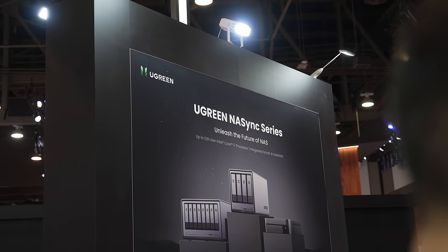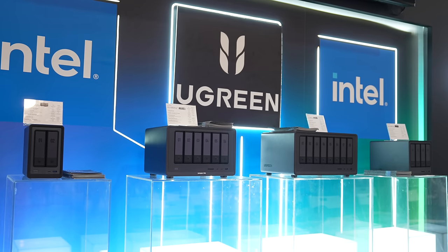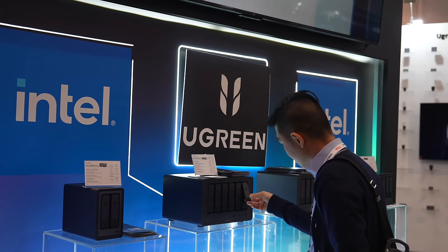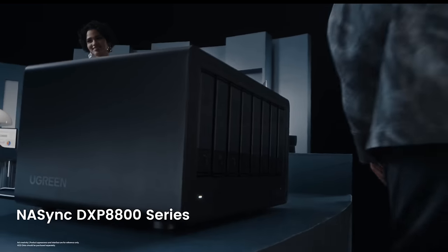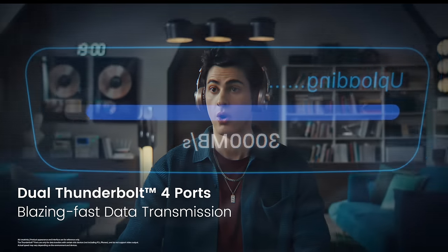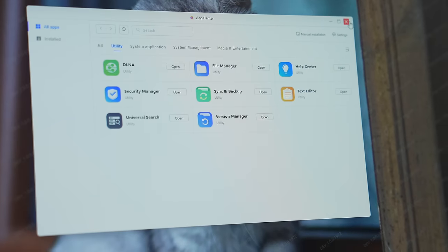Speaking of space, coming soon on Kickstarter is Ugreen's NASync series, their first network storage solution. Available in multiple configurations, Ugreen NASync supports 2, 4, 6, and 8 bay drives, or an all SSD model. Up to 184 terabytes of storage capacity and dual M.2 slots for fast caching. Higher spec models also have two dual 10 gigabit Ethernet ports that can be aggregated, providing 20 gigabytes of bandwidth. Two Thunderbolt 4 ports, a micro SD card slot, and HDMI for 8K video output. Lastly, a dedicated app for quick and easy remote access.